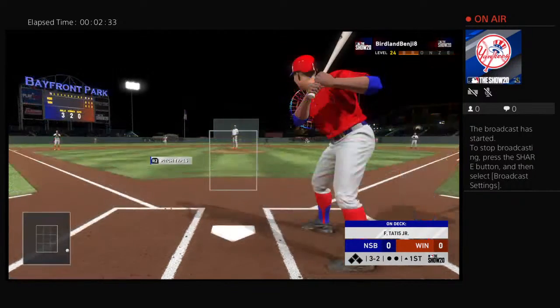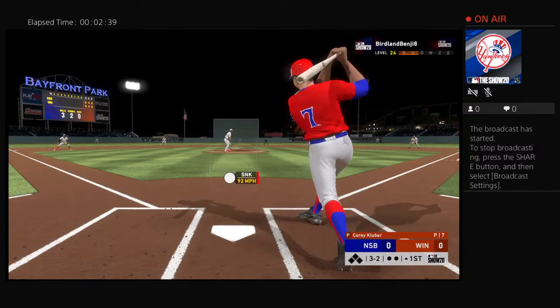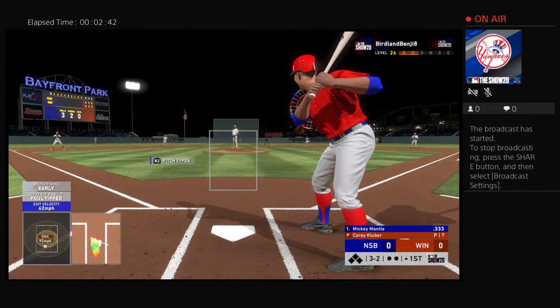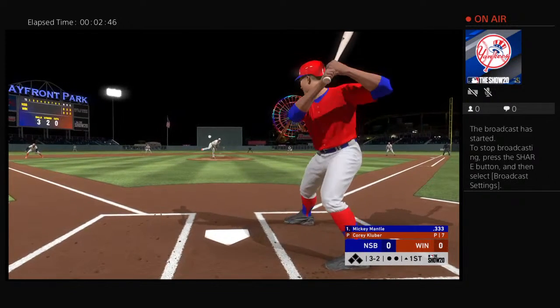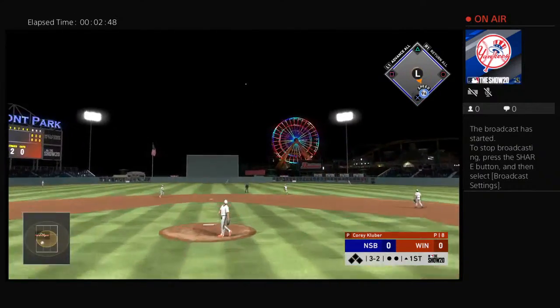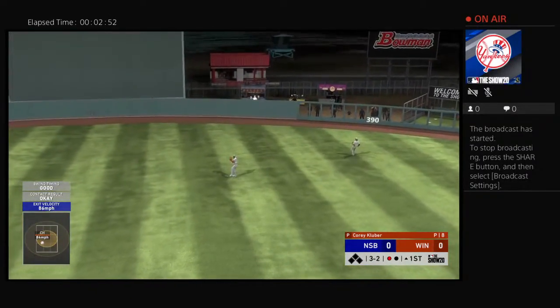Breaking ball well inside and taken for ball 3. To be honest with you, I'm a little bit more afraid of the guy on deck than the guy that's up right now. If I'm on the mound, I want this guy up right now. He's the guy that's got to beat me. High in the air out to center field. Gallo is right there, one down.